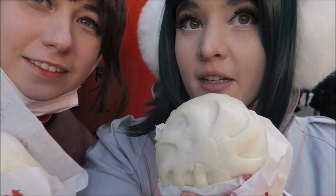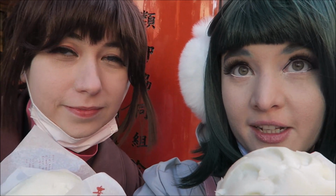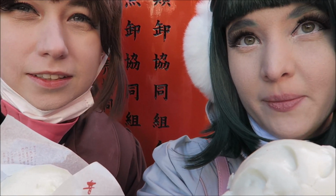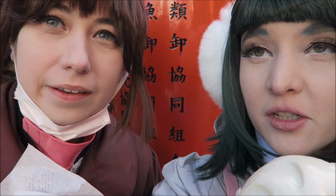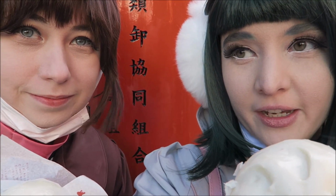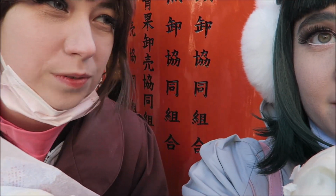We got steam buns since we're Haku and Chihiro. We're gonna go up to the shrine now and get some pictures and sightsee. We might not do the whole walk because it's like over 2 miles of steps, like 12,000 steps or something crazy. So we don't know about that, but we'll at least try to give it our best and see how far we get and look at the little shrines at the beginning. So it's as much as we can.